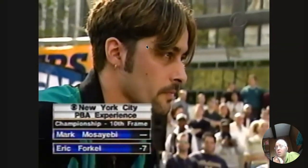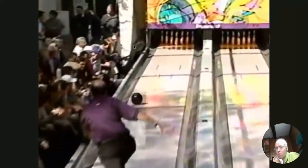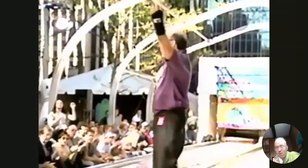But for Eric Forkel, really, he's shown a lot of determination, a lot of guts, coming back for making that bad shot in the 2nd frame to really make nothing but great shots, you know, the last 8 frames of this match. Going to add even more pressure. Yeah! And it's 243 for Eric Forkel.